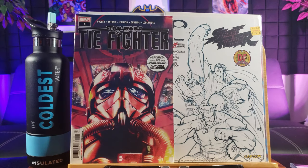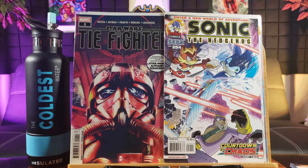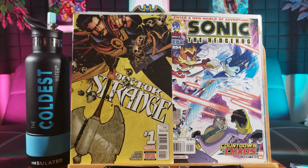These were all clearance items. TIE Fighter number 1, which features the first team appearance of Shadowwing and Eureka Quell. Sonic the Hedgehog. I'm pretty excited to watch the upcoming Sonic 2 movie with Jim Carrey. I like the first one. It did really good at the box office. So that's issue number 254, one of his later issues. Doctor Strange number 1. And this features the first appearance of Zelma, Stanton, and Imperator.